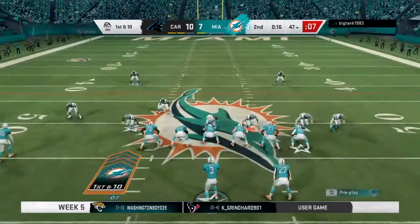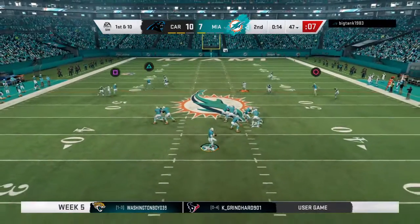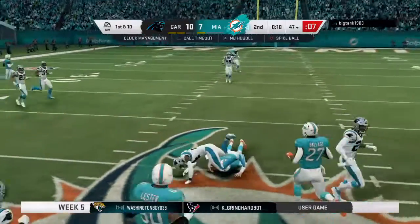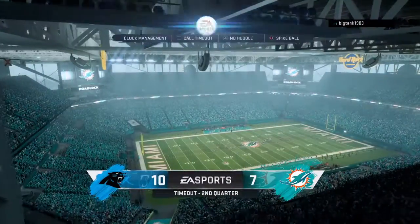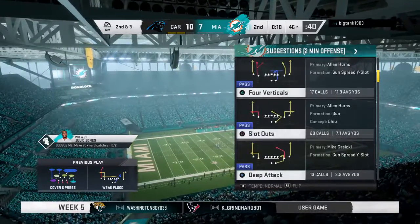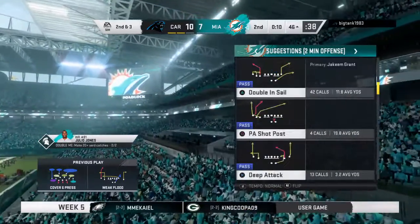From the gun, it's Rosen. And an alley to run. And he'll slide down to avoid the contact. Now a timeout signaled for, and they'll get it with 10 seconds to go before halftime.